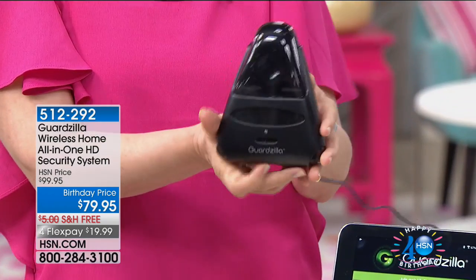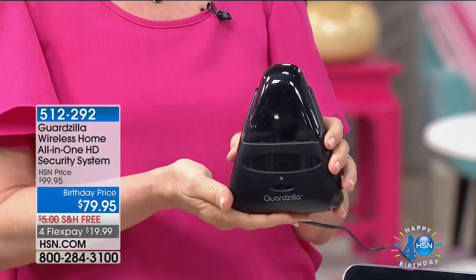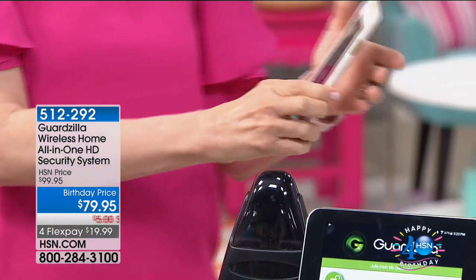By the way, you're looking at high definition. Okay, here it is. All you need to do is plug it in. You can put it on a counter, on a bookshelf. We have ours on our kitchen counter, and I can monitor our TV room. That's where everyone is all the time. And then you download the app.